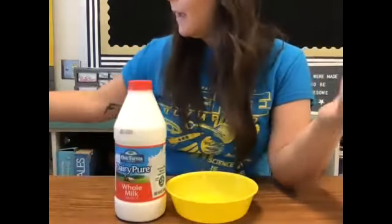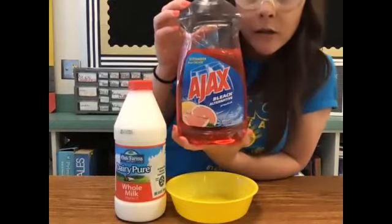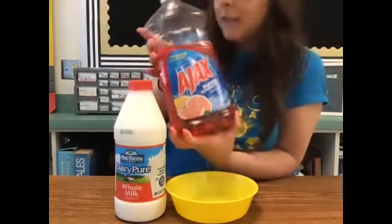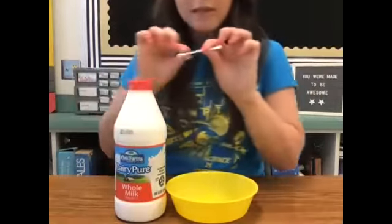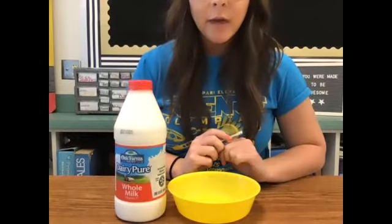After I do that, I'm going to take some dish soap. This is regular dish soap like you would use to wash your dishes. And I'm going to be using this Q-tip to put some drops of dish soap into the milk. And your job is to observe.